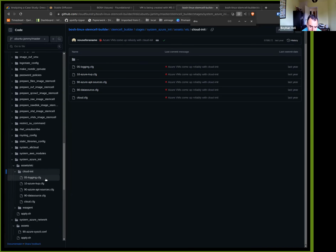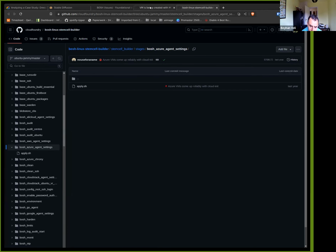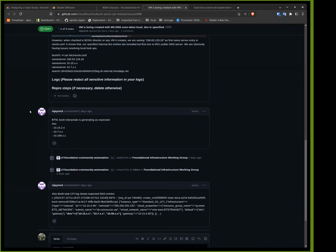So at SAP we are using Post DNS. I don't know whether they use Post DNS here. And Post DNS has also some logic to manipulate that resolv.conf and add Post DNS as first. But it seems that internal DNS entries are included, but the first one is the MS public DNS server. It looks like they configure this in the manifest.